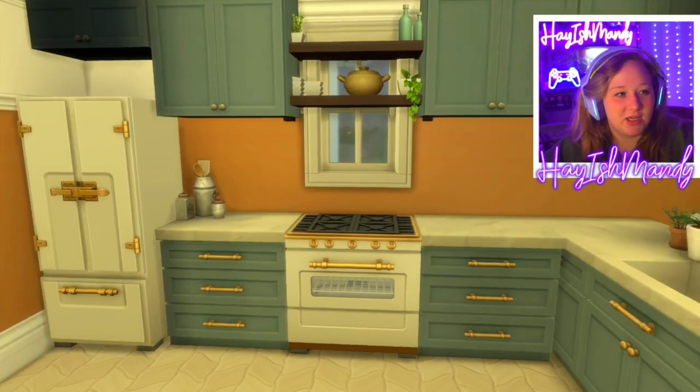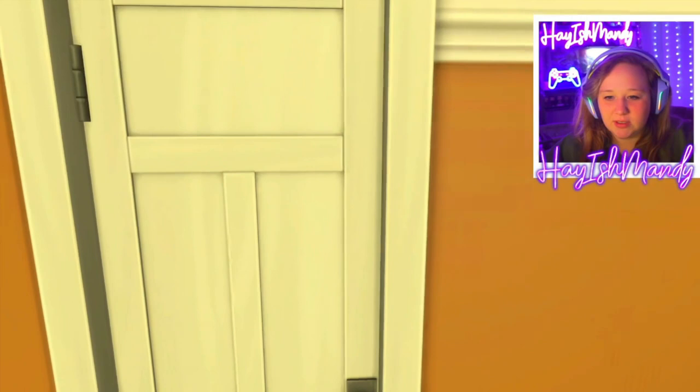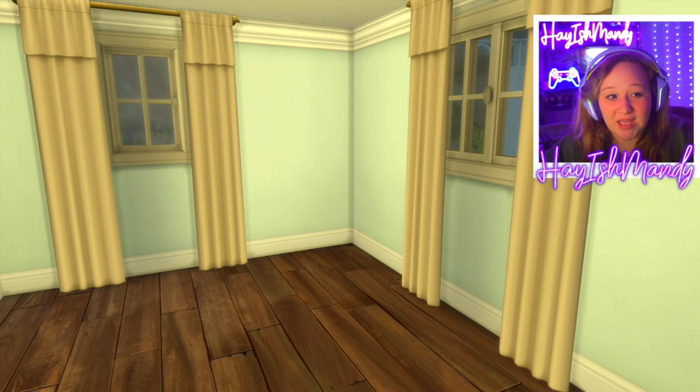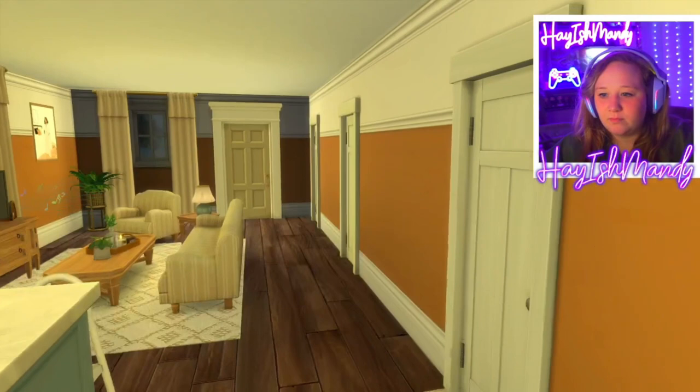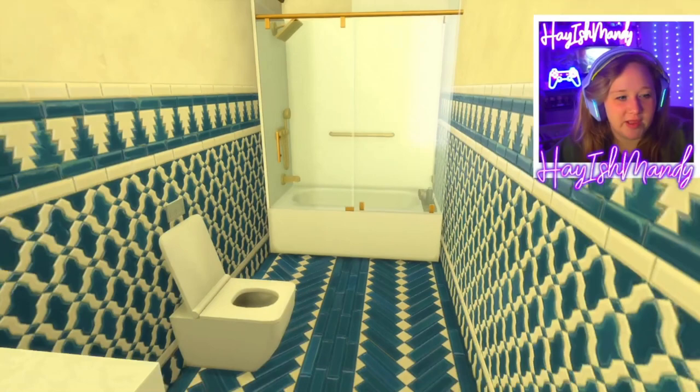And then like I said, this door leads out into the backyard with the wraparound porch. This room here is an extra bedroom. I didn't have enough funds to go ahead and make it, but we do have another bedroom over here. This door here leads into the bathroom. So here is the bathroom. Didn't change it much. Just put everything in here.